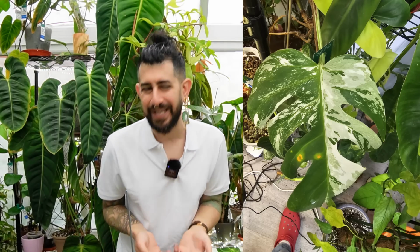But yes, they are great plants, and back then and even now, I think they're a fantastic plant for you to learn how to deal with unstable variegation by chopping green sections and cutting it back to the variegated, and hopefully that variegation will come back, and rinse and repeat essentially.